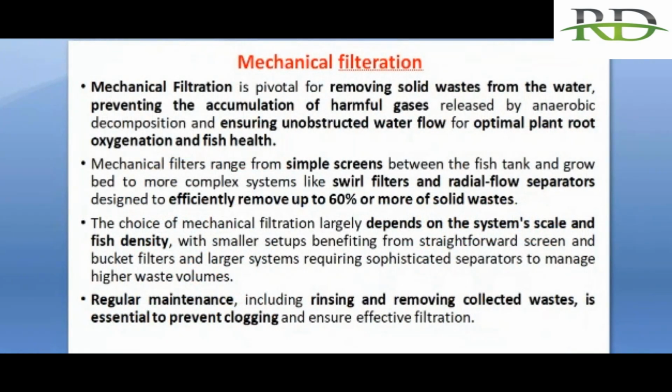Inside the aquaponic system, what we usually have is mechanical filtration and biological filtration. Suppose you have a fish tank, the fish waste will be in a high amount. So that fish waste should initially be filtered by means of a mechanical filter, and then it will be filtered by bacteria in the form of a biofilter. Mechanical filtration is the basic primary filtration. With this filter, we remove the solid waste from the water. If the solid waste stays, it will create harmful gases.